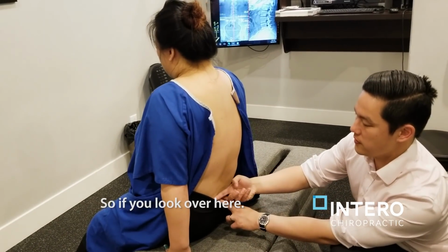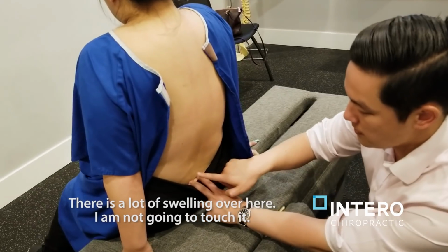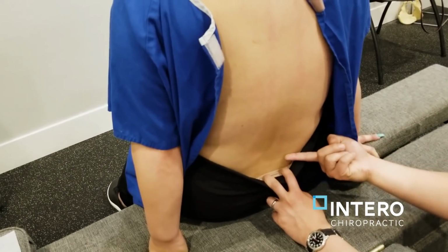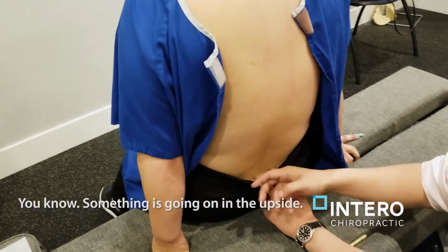So if we look over here, there's a lot of swelling. I'm not going to touch it because I'm barely touching it. It's excruciating pain. See how much firmer it is here versus something going on the left side.